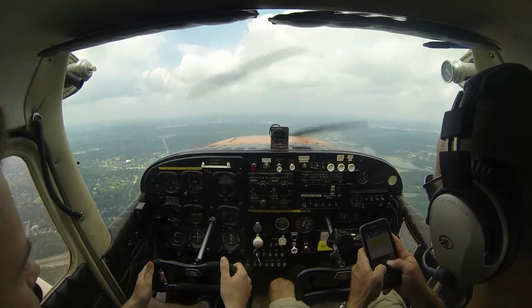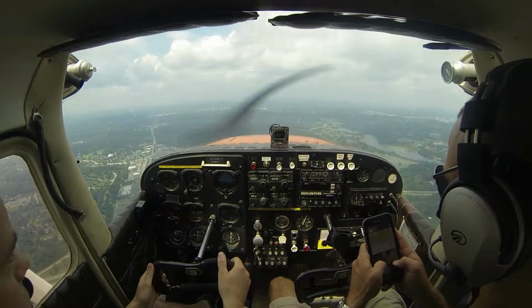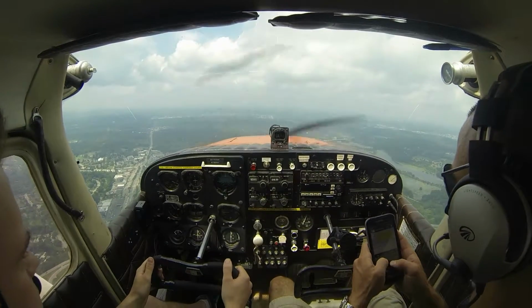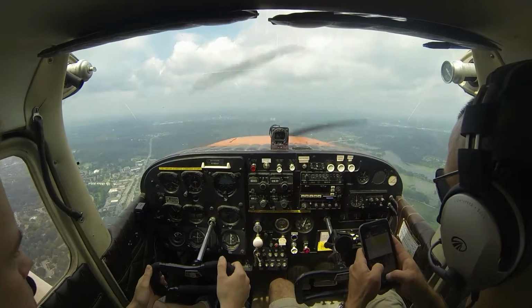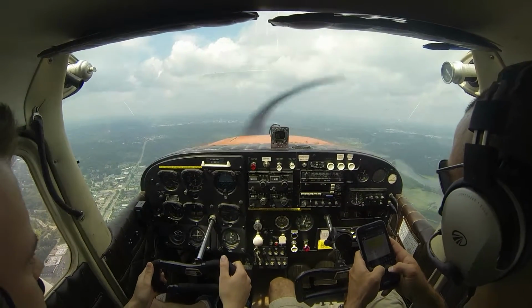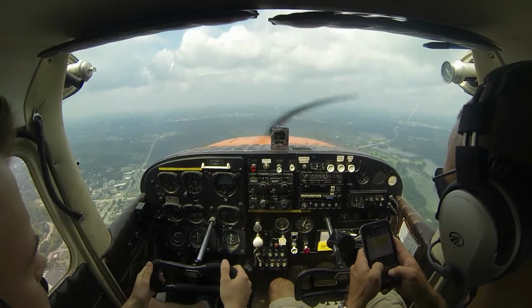Jet 343 Papa, did you want the terminal ramp or aviation center? We're trying to figure that out right now. Neither of us have been here in quite a while. Jet 343 Papa, the aviation center is the building ahead to your right, or the terminal ramp is right beneath the tower. We see that.